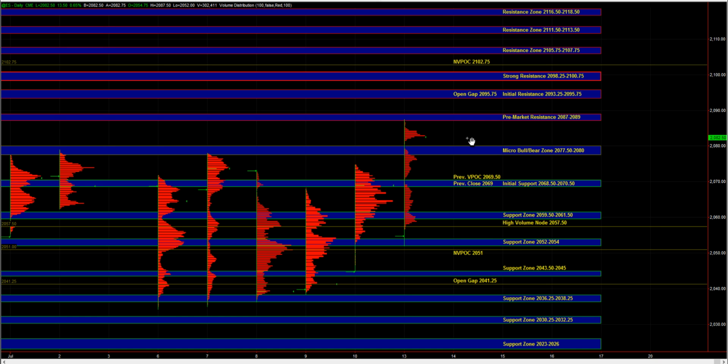Now, one thing to keep in mind is that we've already seen a really wide range in the overnight session, and as we head higher, we are going to be exhausting the range potential of the day. Now, we can still go up towards the 93 area, but as we get up there, the market may just start running out of steam simply from exhausting the range potential on the day time frame. So that's one thing to keep in mind.